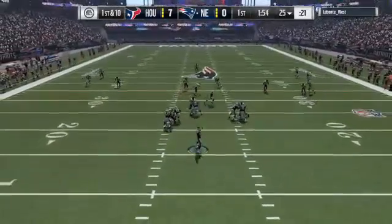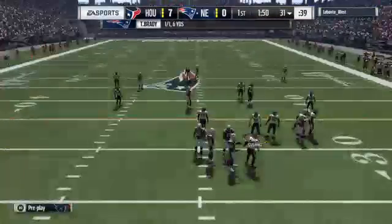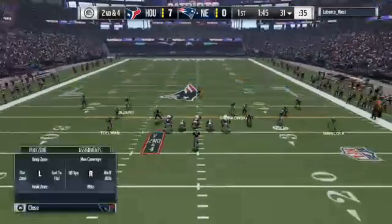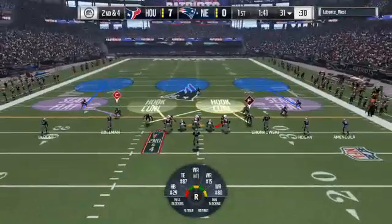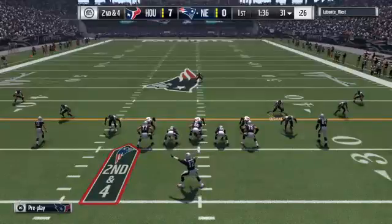On 1st and 10, here's Brady. Over the middle, Julian Edelman. It's complete. Now, Edelman, of course, Charles, along with Gronk, the top 2 targets for the Pats, but they've got some other guys in the mix as well, don't they? Martellus Bennett, who came to the Patriots in the offseason, he can be one of the top tight ends in the league. And Chris Hogan has been sensational in preseason play.